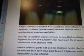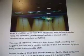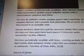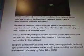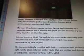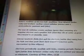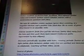Okay. Here's the artist's rendition of electron-hole recollision. Near-infrared amber rods, and the terahertz, the yellow cones, radiation interact with the semiconductor quantum wells, which are the tiles. The near-IR radiation creates excitons, green tiles, consisting of a negative electron and a positive hole. Dark blue tile at center of green tiles bound in an atom-like state. Intense terahertz fields first pull the electrons, white tiles, away from the hole and then push them back toward it. Electron paths represented by blue ellipses.